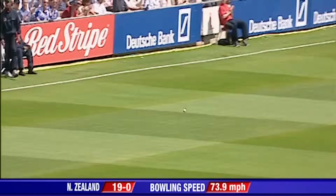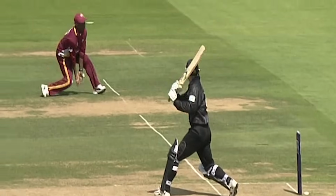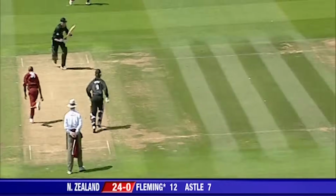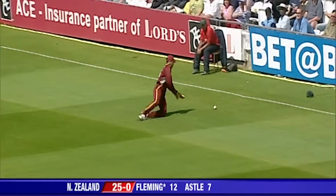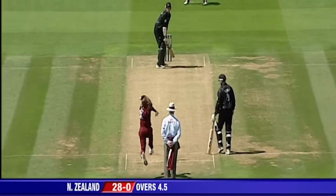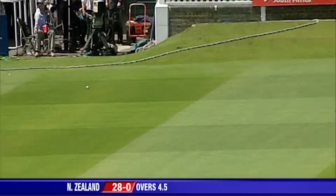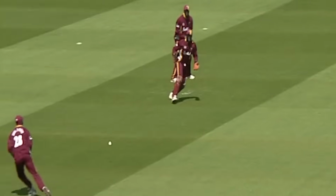Slower ball, but Astle's picked up the pace and smashed that away through point. The New Zealanders have quickly found out what a good batting strip this is. It's just eased that through the offside, and it's racing away towards the grandstand, and Powell can't stop it, and Best can't believe that that's gone for four. Well, fine leg's up, so that'll be another Fleming boundary. The runs piling up here for New Zealand. 8 off that over, 32 without loss.